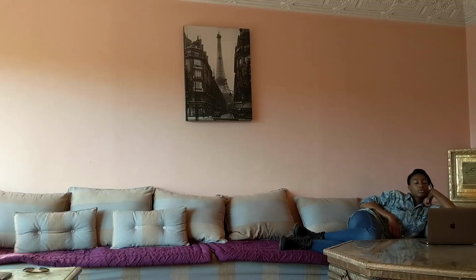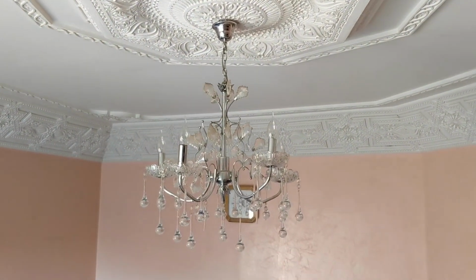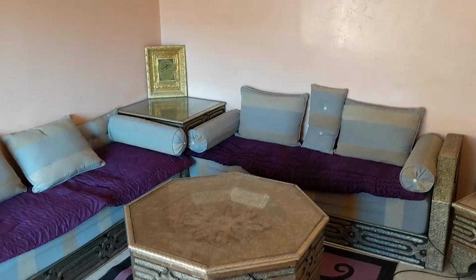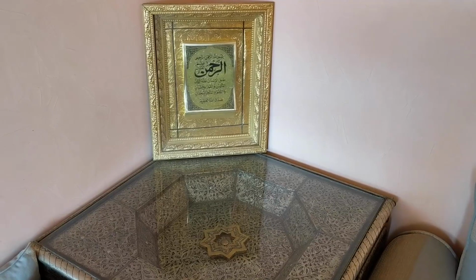I really, really like this living room. It's perfect if you want to throw parties and get a lot of people in this space. It's got a chandelier, it's got gorgeous ornate ceilings. I think that's the thing about this culture in terms of how they do furniture and decor in general: the ornateness. Even things like the table have these really ornate elements to them. It's just a really, really beautiful living room space. So I'm a big fan of it.